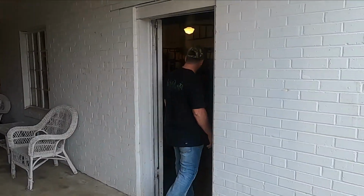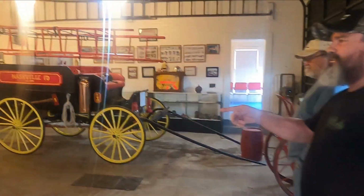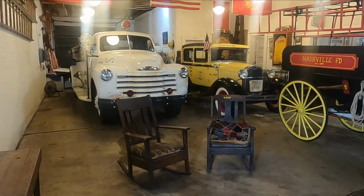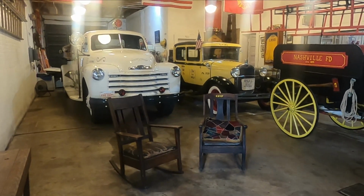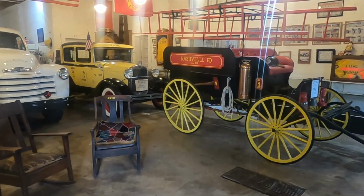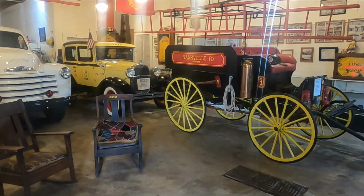So the building over there, it looks like it. This was the fire station. Is that a '55? That's a '48. That was delivered new to this station. The city bought it, and they've held on to it all these years. And that's a 1948 Chevrolet Loadmaster. And we've got a picture.